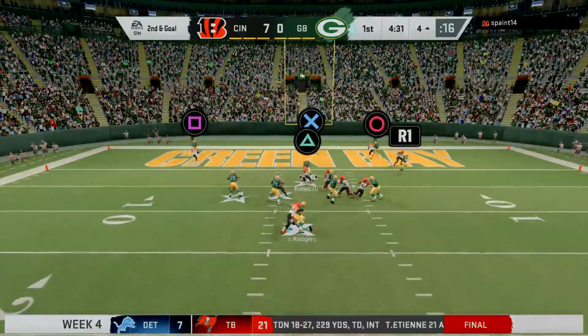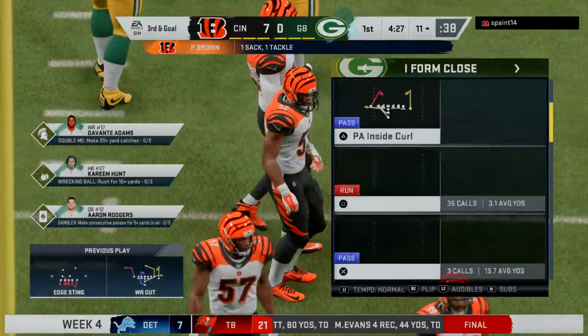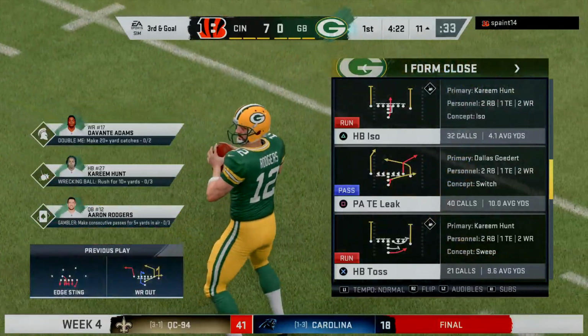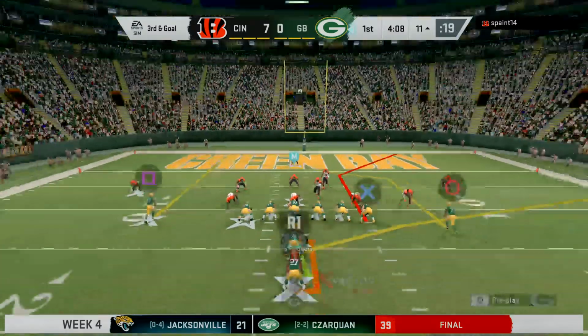2nd down and goal. Rodgers is going to go down back at the 11-yard line. Preston Brown leading the surge there as he drops him for a loss of 6. All right. Here's 3rd and goal now back at the 11.